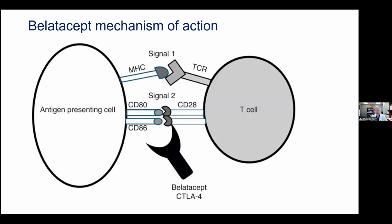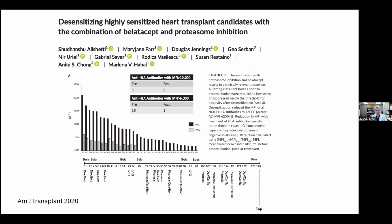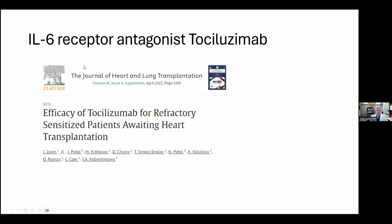Here's just a blow up of exactly where belatacept works. And we used this in a desensitization strategy when I was back at Columbia, using a combination of a standard pheresis, IVIG, bortezomib protocol, but then also adding belatacept. And we found some efficacy to this strategy. This is a strategy that was probably pioneered by Anita Chong at University of Chicago.